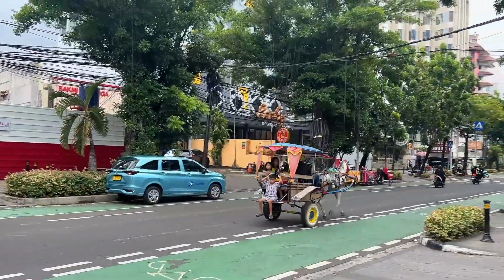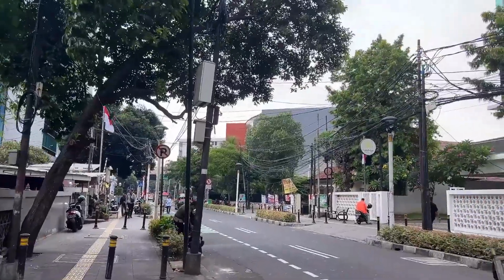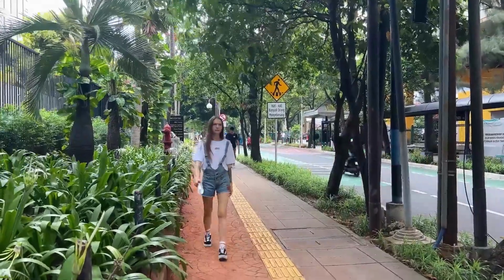One of the first things I noticed while exploring Jakarta was the striking contrast between different ways of life. On one street, you can see people living on a sidewalk, and just 5 minutes away, there are luxury malls with high-end brands like Louis Vuitton and Gucci. Even with these differences, the city center is really clean and well kept. It's green, lively, and overall it's a pleasant place to walk around.